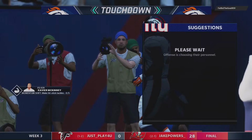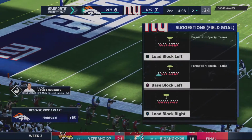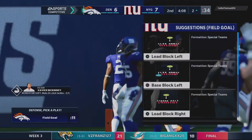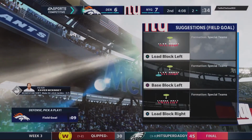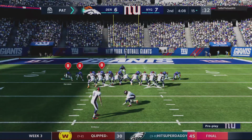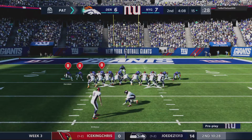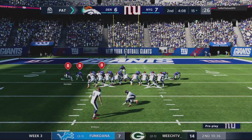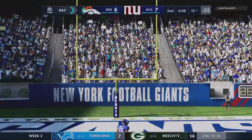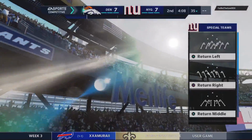A great effort there. His second touchdown on the season. And the Broncos are an extra point away from tying the football game. Brandon McManus for the point after. It's up and good, and we're tied at 7 here in quarter number 2.